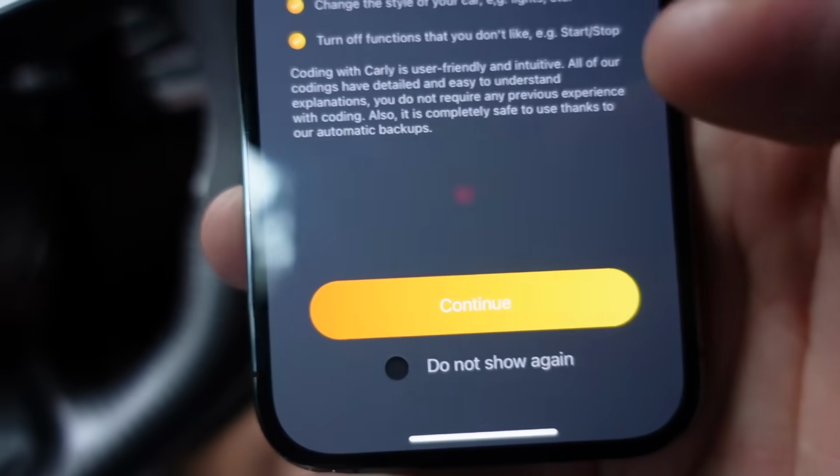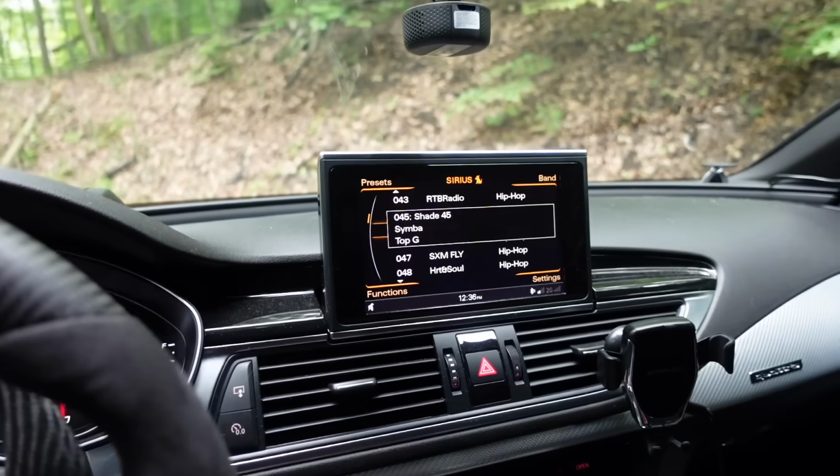Now the last thing that we're going to check out here is coding, because you can code different features depending on what car model you have. Now I have the older MMI system, so for instance, if I had the newer updated software of MMI and I had the 3G version, I could code this car to be able to watch video on the screen while I'm driving. Since I have the older version, it doesn't work on this car, but there's several different options that you can do depending on the model of car. Some models like BMW, for instance, they're very code happy, but the Carly OBD2 scanner and app is available for pretty much every car model.